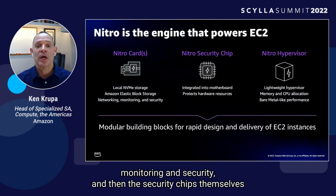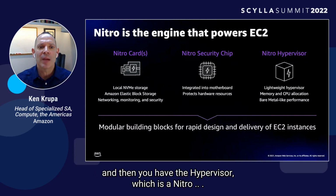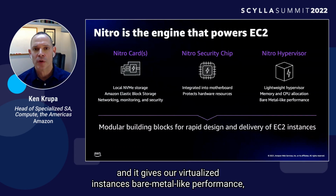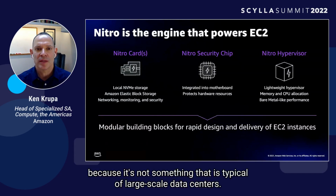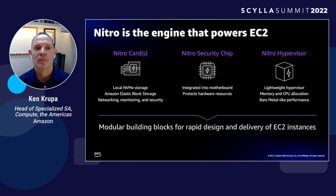And then the security chips themselves not only offload the security aspects, but they reduce the attack surface. That's very important from the security perspective. And then you have the hypervisor, which is a hypervisor specifically made for the Nitro system. And that's what puts things all together. It gives our virtualized instances bare metal-like performance. And I hover on that a little bit because it's not something that is typical of large-scale data centers. It's something that we were able to do through our customers' needs and through our ability to innovate at scale.